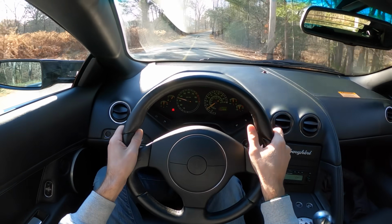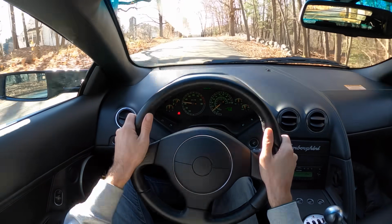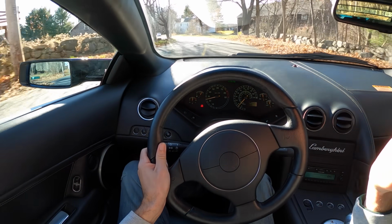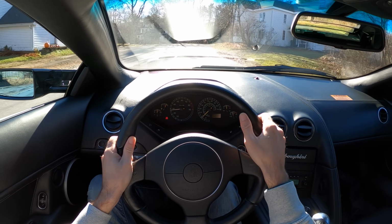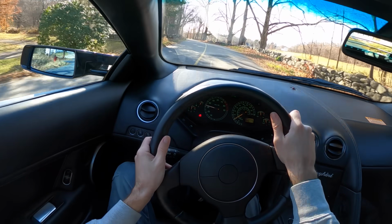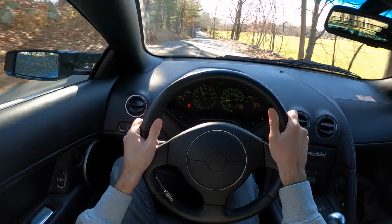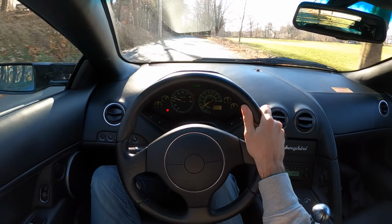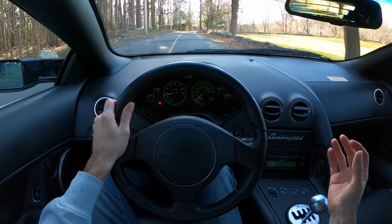Love the way this engine just evolves throughout the rev range. It just sounds different from idle to redline, and the whole crescendo on the way up. My goodness. That just makes it entertaining to drive in any situation. You just always feel like a little bit of throttle, a lot of throttle, going fast, going slow.